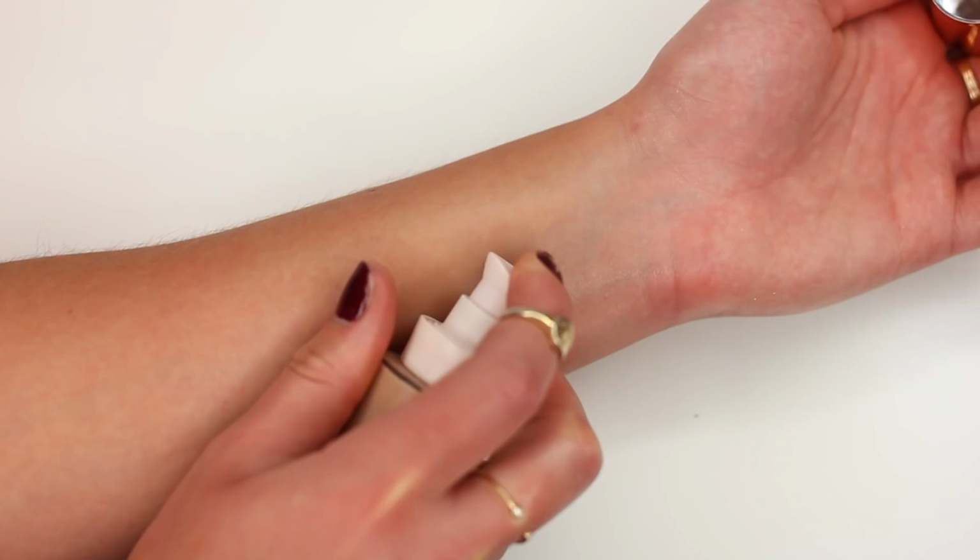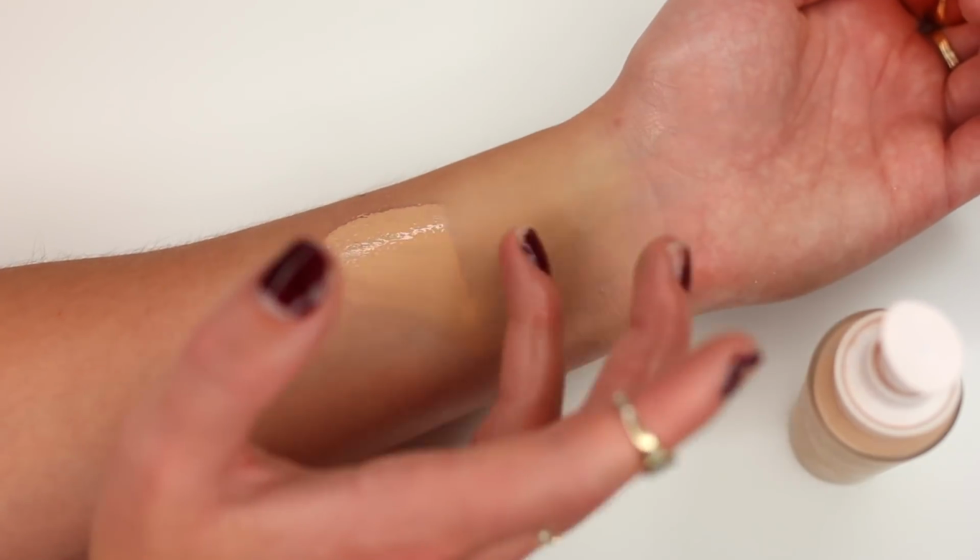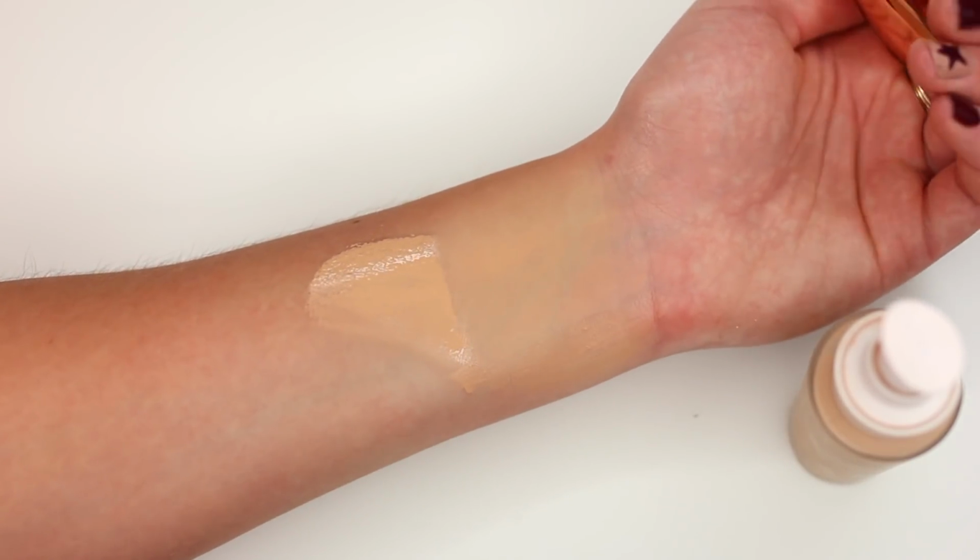Now this is the more medium to full coverage one. And reading the description of this product, it sounds like I would be the perfect candidate for it. It's for more acne prone skin or maybe rosacea, discoloration, or maybe more mature skin. It's supposed to help any problem areas really. It has more coverage. I think it has peptides in this one? I don't know. There's something to help make the skin appear less textured and like it has fewer wrinkles. And basically this is supposed to be a magic foundation.